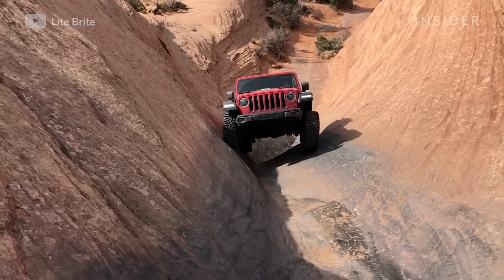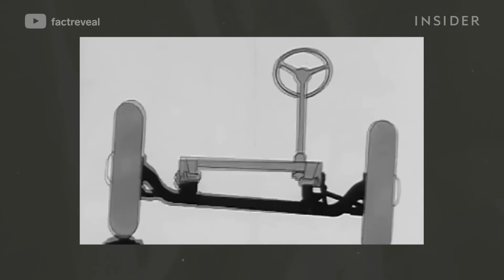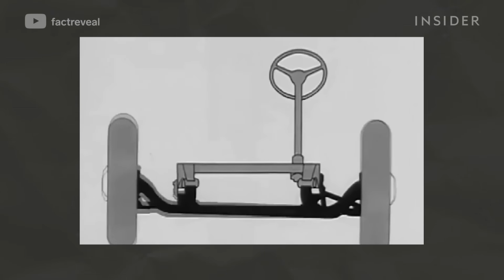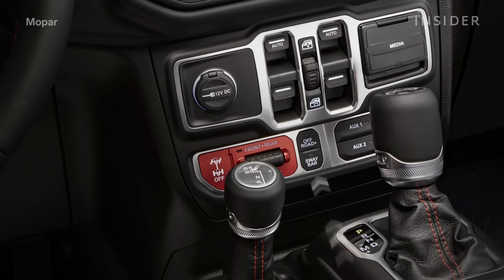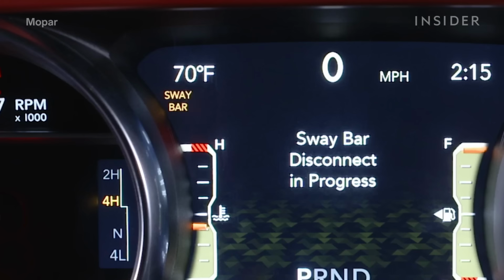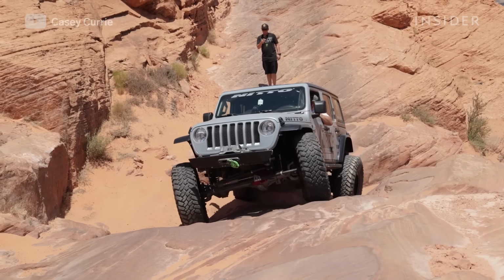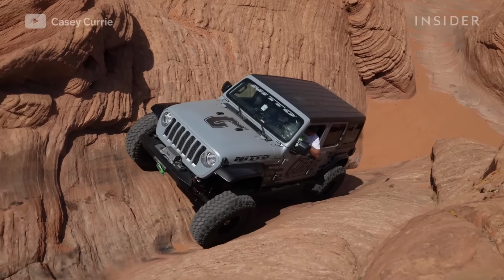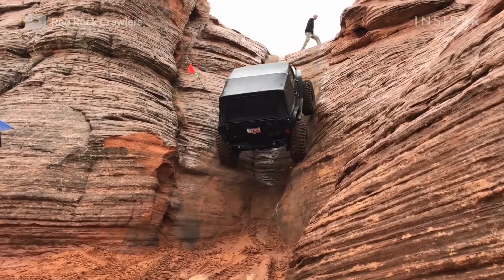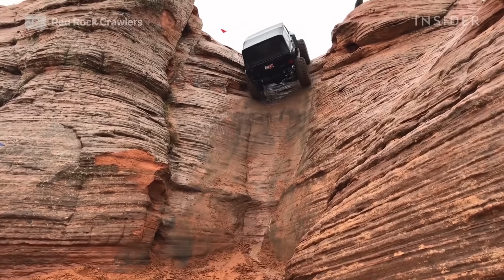On an uneven, rocky hill, if one wheel is forced to go up, the other wheel on that axle automatically goes down. Add in Jeep's ability to electronically disconnect the part that keeps your car from swaying side to side, and you've got unlimited flexibility when climbing the toughest obstacles. It's these factors that provide the traction needed to keep from tumbling backward down a hill.